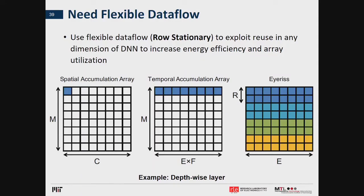The first thing is we need a more flexible dataflow. Thankfully, another beneficial property of the row stationary dataflow is that it's extremely flexible. Basically, it allows you to exploit data reuse in any dimension of the DNN. It's not fixed in one dimension or the other, right? So you can fold it. For example, in the depthwise layer, you can exploit the convolutional group dimension, and you can even replicate the convolutional groups across your array itself. So you can really utilize the full array, as opposed to in the previous two examples.